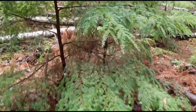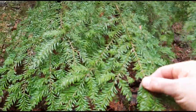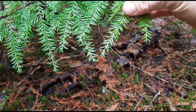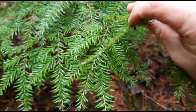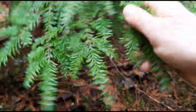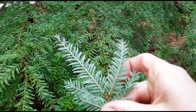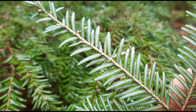And as you come in closer, you can see, hopefully, that the needles are highly variable, and that's where the name Heterophylla comes from, I guess. You can see they're not all the same length. They range between 1/4 inch to 3/4 inch, and they are arranged randomly around the stem. You can see they come out from all different sorts of angles. They're very soft, droopy, soft to the touch. They're not spiky at all. And also on the underside of the needles, you can see there are two white bands that run the length of the needles.